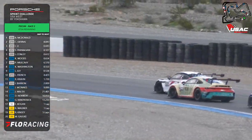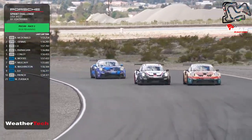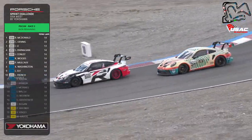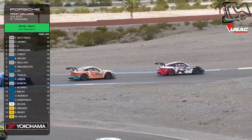Oh, Sam's looking here into turn 10 to make a move. Casey, great, not letting him by. No, he's going to hold on to it for now. And James as well, fighting for P4. Conley is going to let him have it for now.